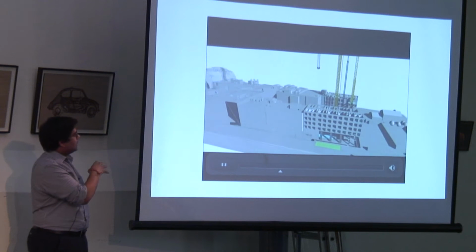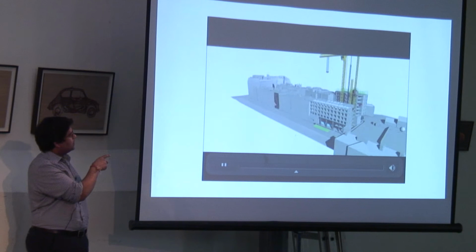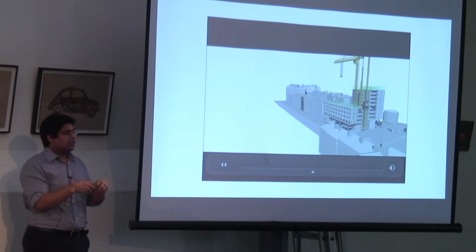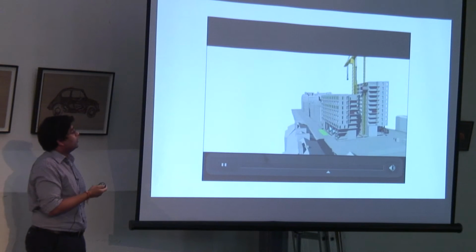So again, that ability to put time in allows you to visualize. And that doesn't necessarily have to be at this level. It could be just at the massing level at early stages, working on a master plan, or even in a smaller development.